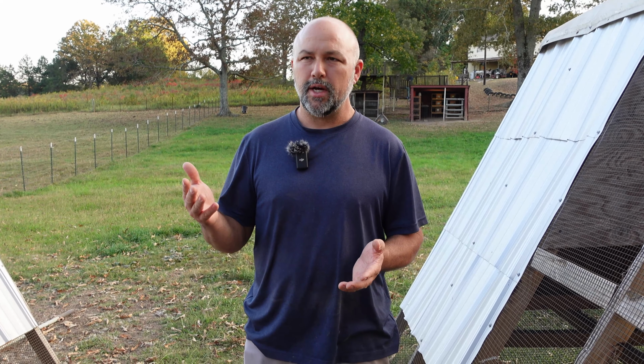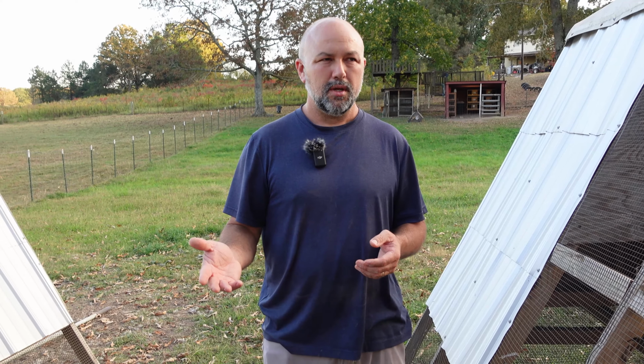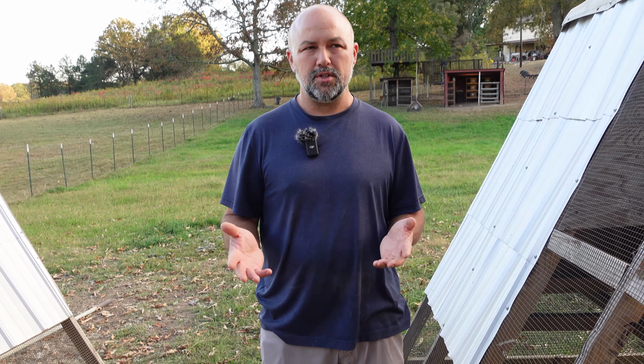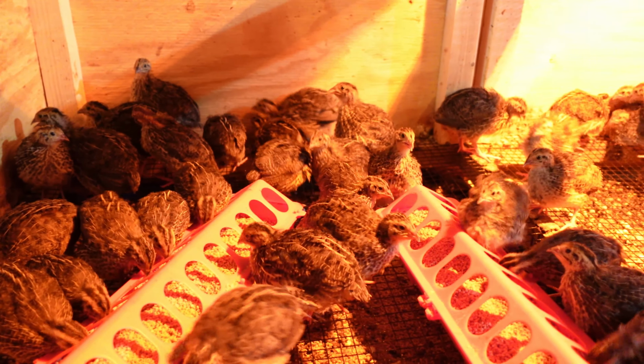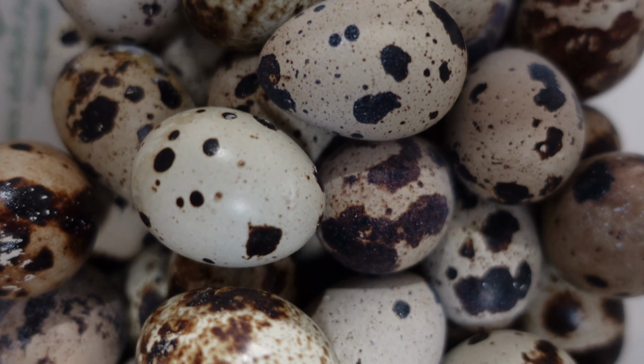But then the last 2 batches, I had one at 50%, which I've heard is still kind of average, but then I had some at like 25 to 30%, which is not good at all. So correcting these things will hopefully get our hatch rate up. And like I said, it's already worked on getting our egg productivity back where it needs to be.